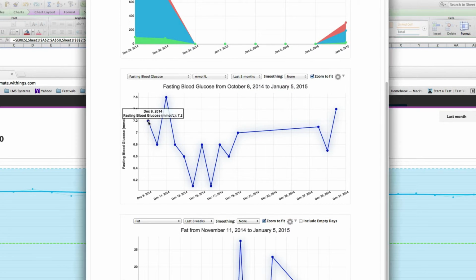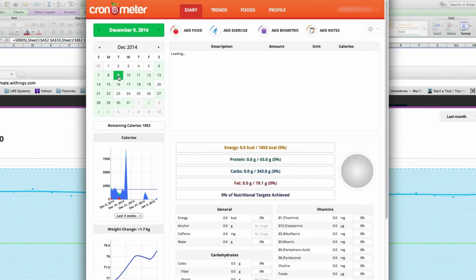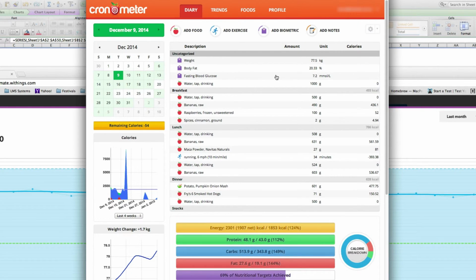If we go back to the 9th of December, this is my fasting blood glucose level on this day, but on the 8th in the evening, this is a reflection of what I ate on the 8th. So it's 7.2 on the 9th, and that day everything is raw. I'm 77.5 kilos, my body fat is 20.33, and fasting blood glucose is 7.2.